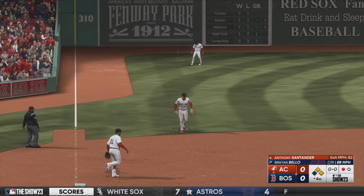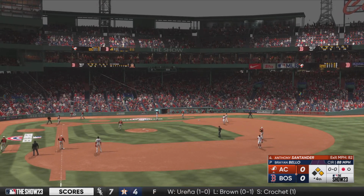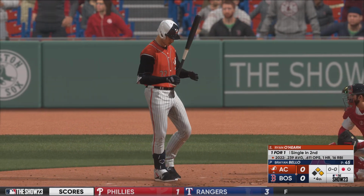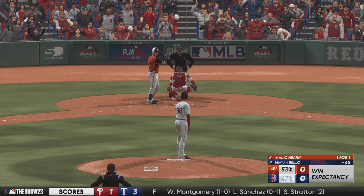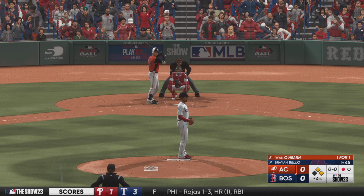Yeah, that was a wasted RBI opportunity, but a competitor like him is looking forward to making up for it in his next at-bat. Ryan O'Hearn comes up to hit. Beautiful swing in his last at-bat, opposite field knock. Definitely wants to stay out of the double play here. Ball on the ground in the infield. Should be an inning-ending double play.